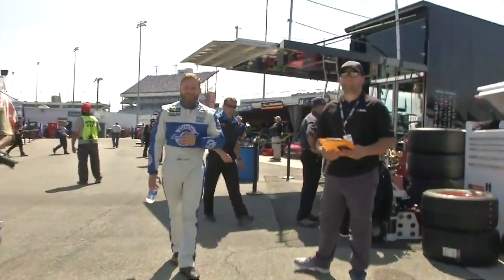The best beard in the garage area. And actually, you know what's funny? We were just talking about some other guy named Earnhardt that's stealing the headlines from you this week. I don't know what the deal is with that, but thoughts on him retiring?